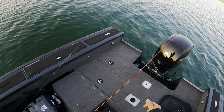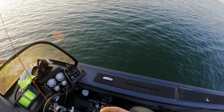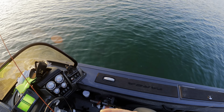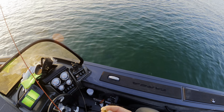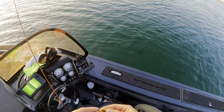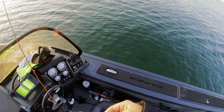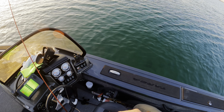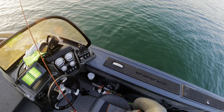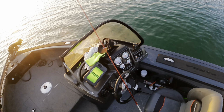I'm sure these fish have seen it, but I doubt it's as often as everything else that's getting thrown around here. So it's a little bit bigger of a presentation, but sometimes big hungry lethargic fish want that. If you know what I mean.